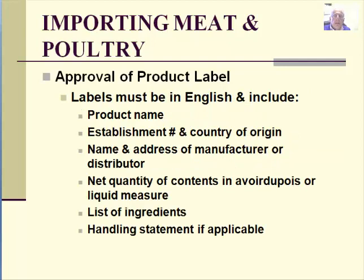The labels must be in English, and they have to include the following information. They need the product name, the establishment number. This would be exactly the same. This is for poultry, because remember, if you remember from the first part of the lecture, we now don't have to have country of origin for beef products. So the establishment number is just like the plant number that we have for all processing plants in the U.S. that are regulated by the USDA FSIS.